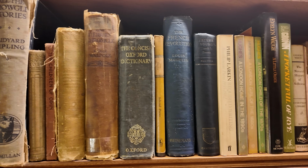I've just received a very exciting box of books and we're going to open them together. I've been told they're from a Tolkien family member, but I don't know more than that. So let's see what we can uncover.